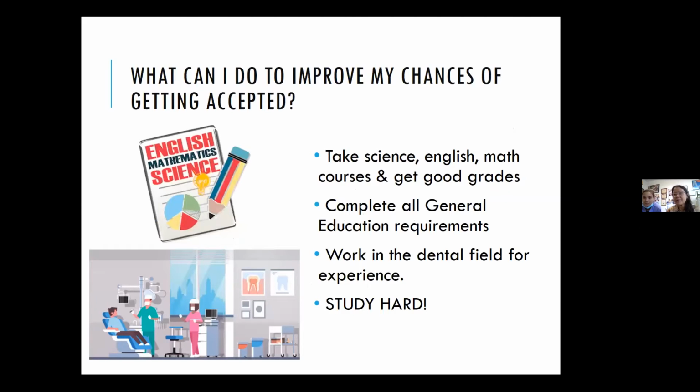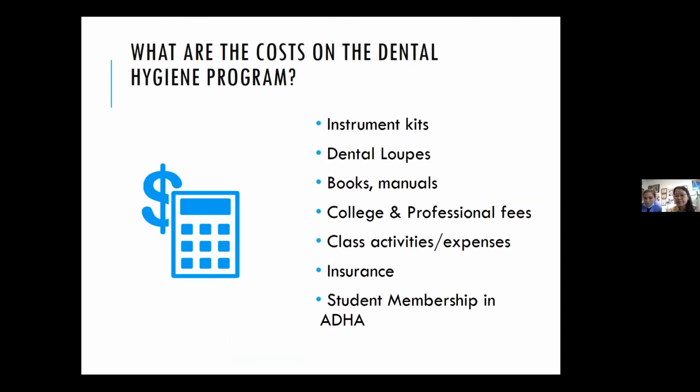Yes, study hard. Also, if you are on the island of Maui and are not working in a dental office, you can always come and volunteer and have one-on-one time with the faculty and the students. You can volunteer in the dental hygiene clinic, and you are awarded points for that. I did that one, and it was nice because you got to see how the program is run and how it works before even getting accepted. It just helps you out in general, so I would highly recommend that.